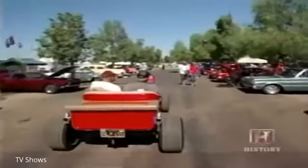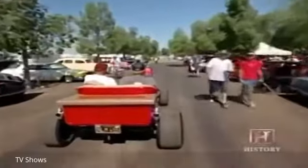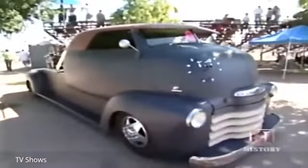Cars are what we all have in common, but hot rodders and customizers embrace them in a way that nobody else does. They use their cars not only as transportation, but as a means of creating something almost from scratch that they could call their own.